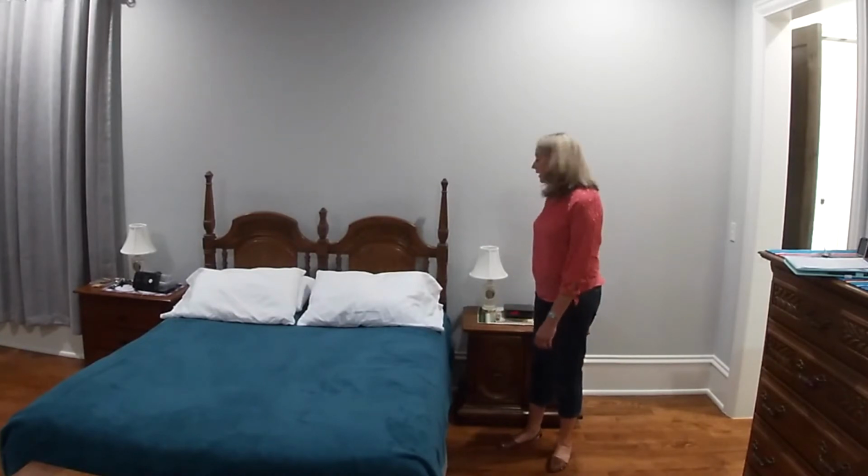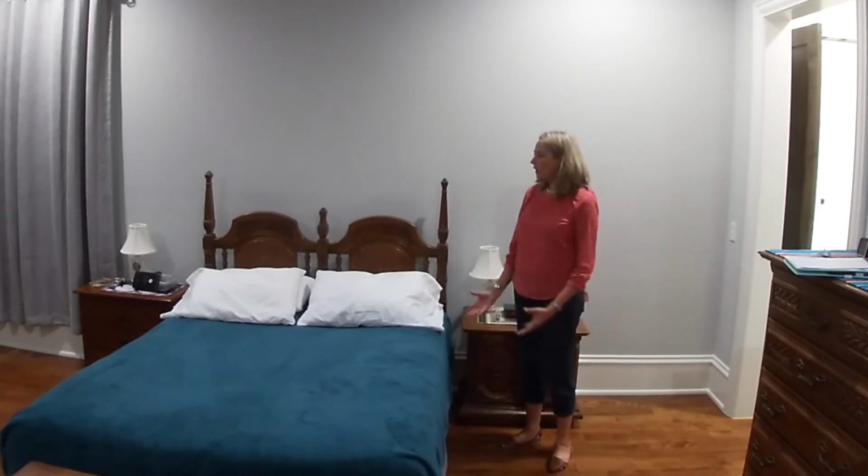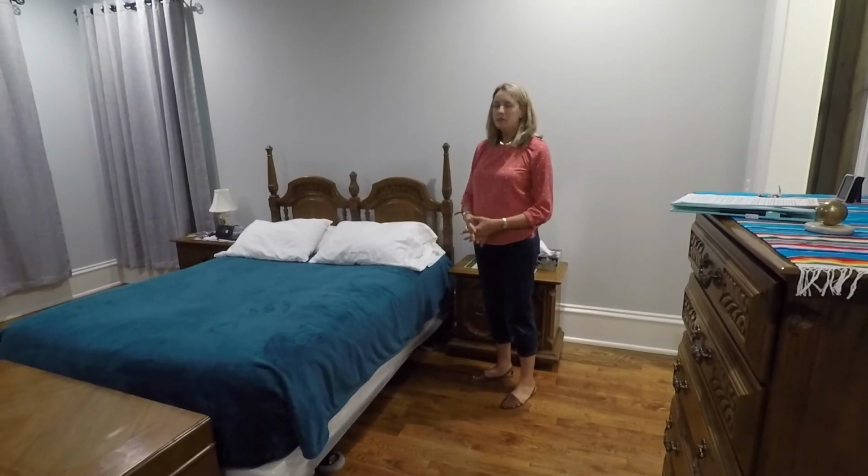Another thing to think about is having a phone close by with emergency phone numbers right there, and a charging cord, because you want to make sure that phone is charged if you get up or wake up and realize that you need help or you need to call someone.